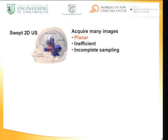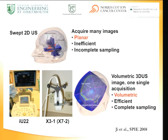The images were planar, you got a lot of scans, it was inefficient, and you didn't sample the space nearly as well. This would be circa 2006 or 7. 3D ultrasound was starting to become available. In fact, Song Bai Jai reported at this meeting in 2008 our initial work with the Philips IU22 scan head with transducers at 3 and 7 megahertz. We got this one a little bit later. We started out with this unit. The advantages, which I'll illustrate as we go forward, were a volumetric acquisition without moving the scan head. So you sampled the space. It was efficient, and you could get the whole region of interest, not relying on the surgeon's movement of the scan head in the acquisition.